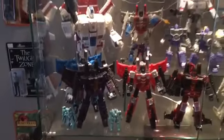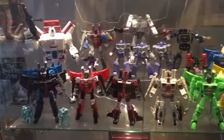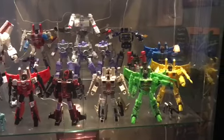Now here, this is kind of like my Seeker section for the most part. This is where I have all my Seekers. And there's a couple different guys in here too, but these are all my Seekers.